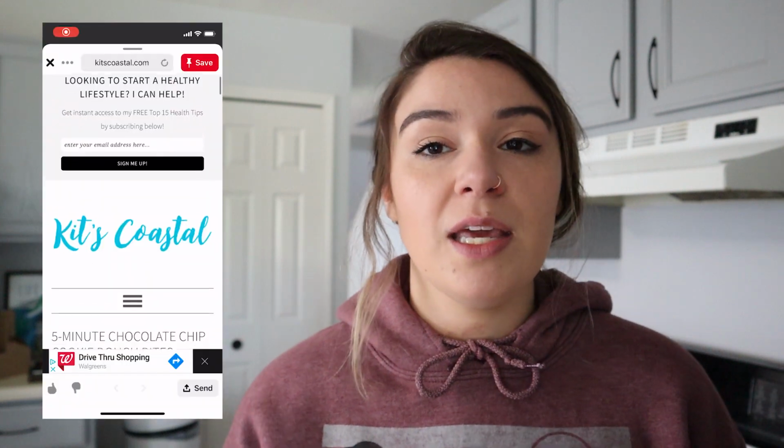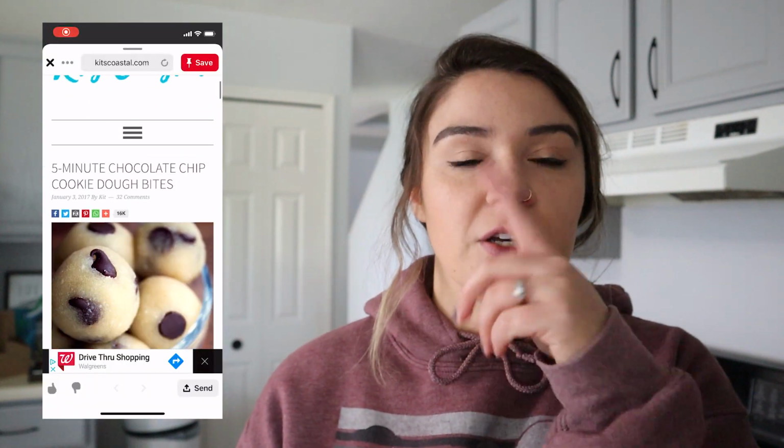It's really super simple. All you need is some almond flour or another flour, coconut milk or a different milk. You could use maple syrup or honey, vanilla extract, sea salt, and chocolate chips. Now, I will put the recipe over here just so you can see what it looks like.